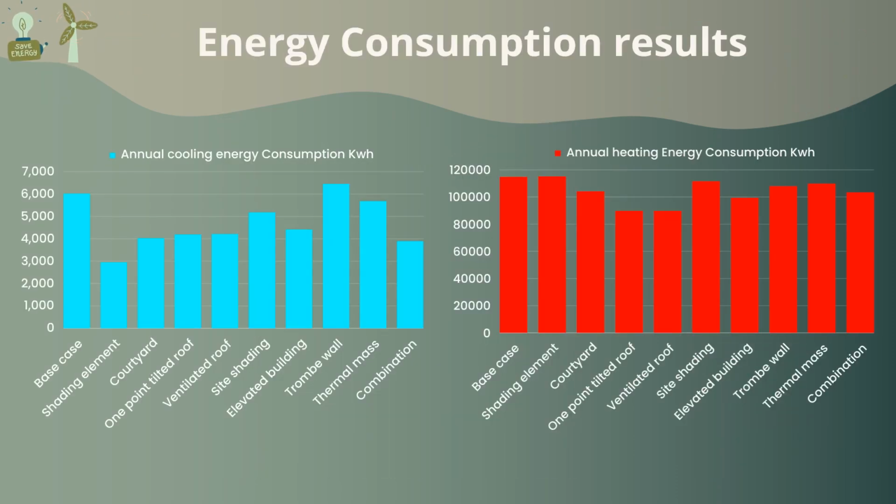Energy consumption result. In terms of the annual cooling energy consumption, the shading strategy is considered the best as it reduces the cooling energy consumption by 50% compared to the base case, followed by the combination strategy which reduces it by 35%, and the courtyard strategy which reduces it by 33%.